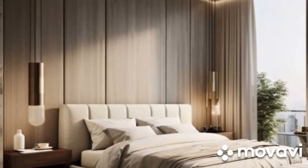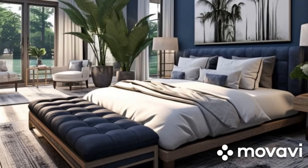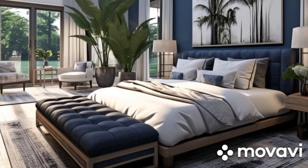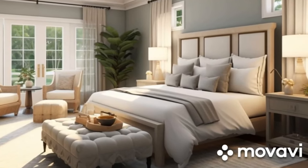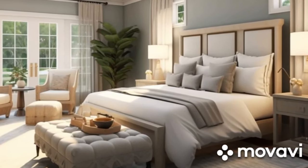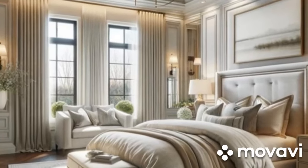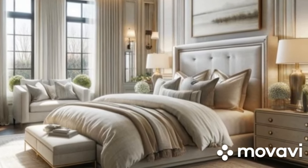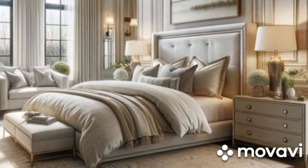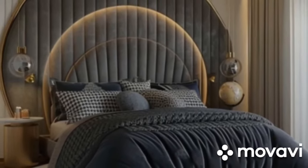Balance the room with functional pieces like nightstands that provide storage and surface space for lamps, books, and personal items. A dresser offers additional storage for clothing and accessories. Consider a comfortable chair or bench at the foot of the bed for added seating and style. Multifunctional furniture pieces that combine style with practicality, such as a storage bench or an ottoman with hidden compartments, can maximize space and keep the room clutter-free.